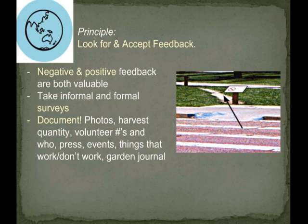Welcoming negative and positive feedback. They are both extremely valuable. Be sure that you ask for it. Talk to people. Take surveys, specifically formal surveys or just informal. Hey, what do you think about the garden? Do you like it? What would you want to see different? And document, document, document as much as you can with photos.